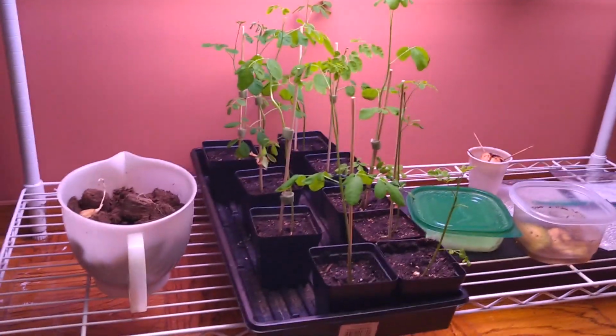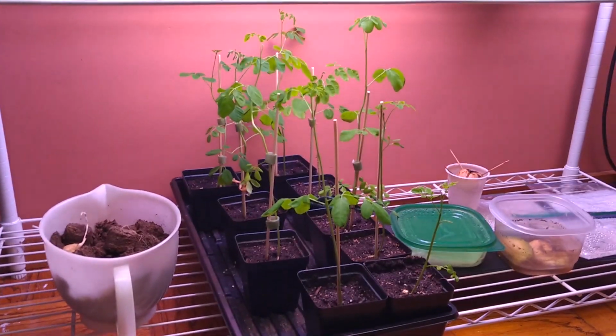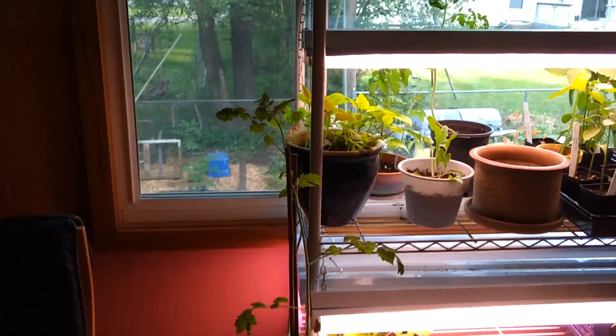Basically 9 of the 12 that I planted took off, and 3 of them, I don't know, they didn't even germinate. They just kind of blah. So anyway, we've got this huge tomato plant. Just keeps going up. Oh, there it is. There's the top.